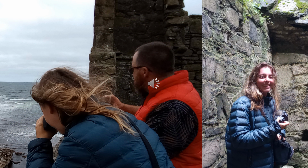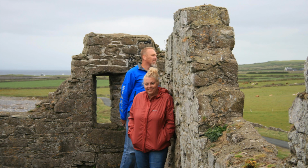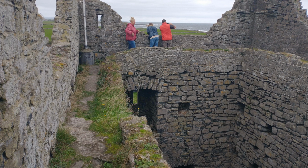The wind howled around us, sharp and biting, but the views from the top made it all worthwhile. The rugged coastline stretched out before us, a breathtaking reminder of the wild beauty of Ireland. And of course, we couldn't resist a little Monty Python reenactment. Dramatic poses, ridiculous accents, and plenty of laughter echoing through the ancient stones. A perfect blend of history, adventure, and just the right amount of silliness.